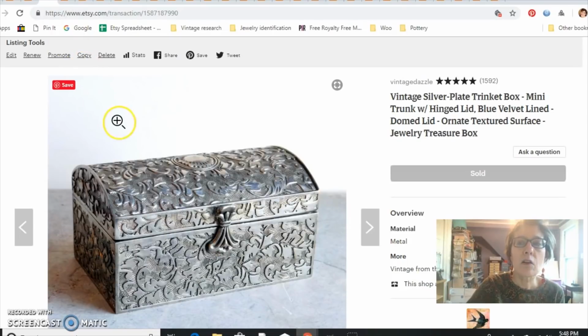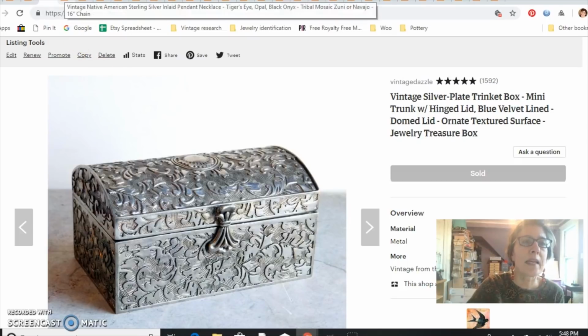And this is a little silver plate trinket box, like a little mini trunk. And I got that at the flea market for $3 and sold it for $28.